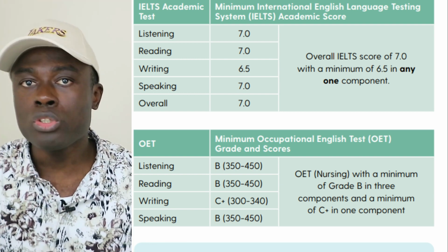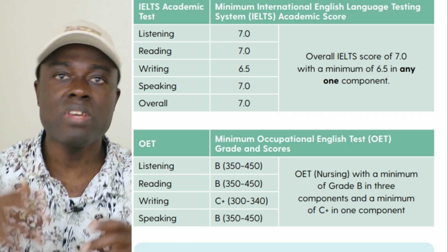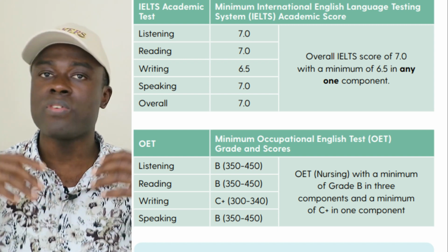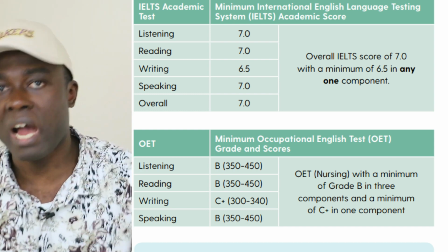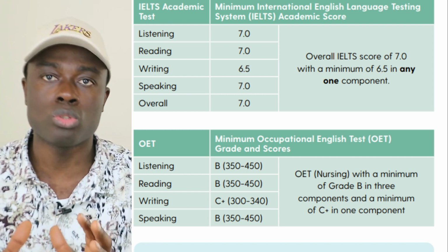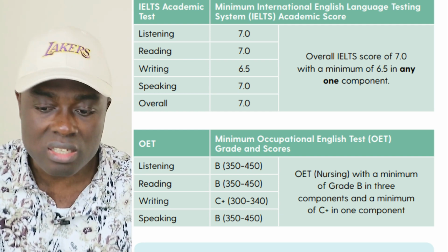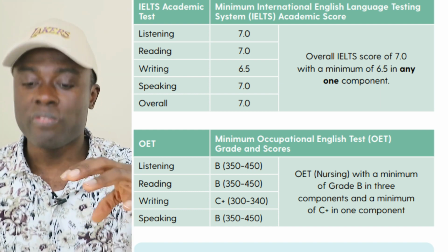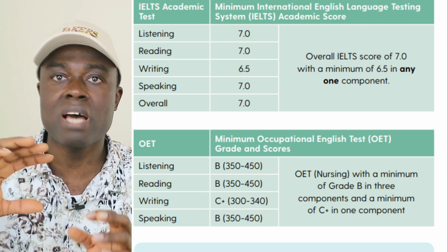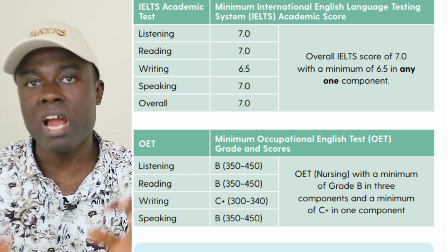Now, with each of the modules of the IELTS, that is the listening, the reading, the writing, and the speaking, you can get 6.5 in either of them, and it will still be accepted. So if you get 6.5 in speaking, you have to get 7 in the others. 6.5 in writing, you have to get 7 in others. So that is how the Irish board wants their IELTS result to be. For those doing the OET exams, the Irish board wants you to get at least B in 3 of the 4 modules of the OET. Then C plus in either of them. So if you get C plus in either of the 4 modules of the OET, the Irish board will accept the result.